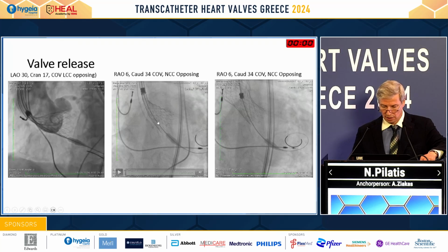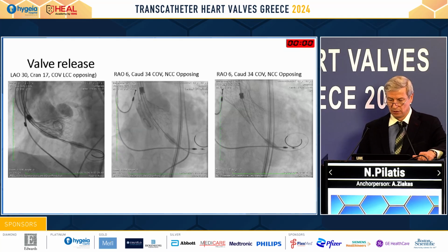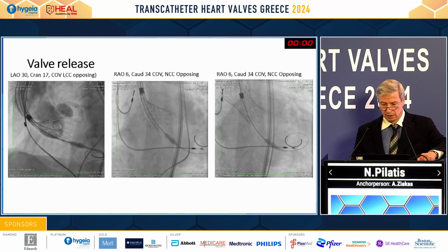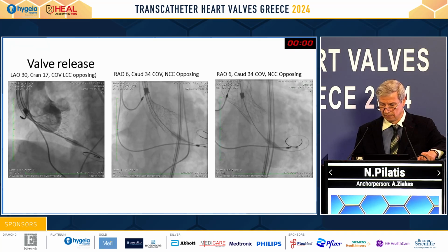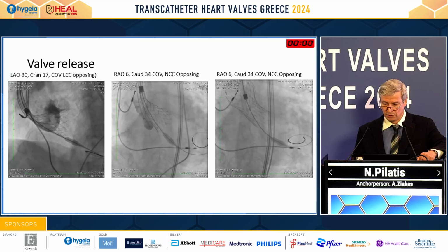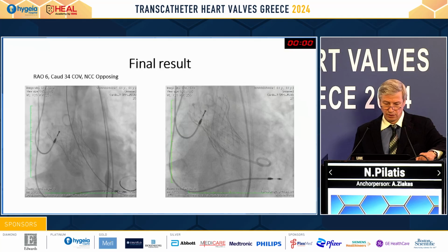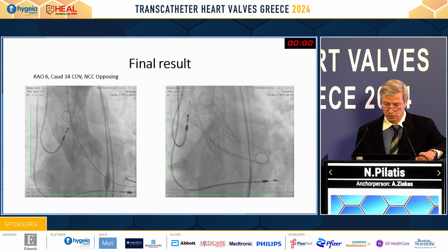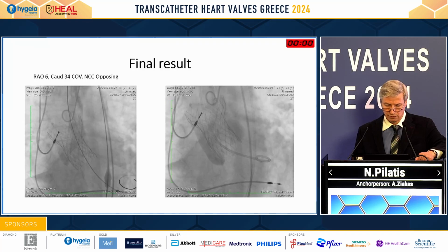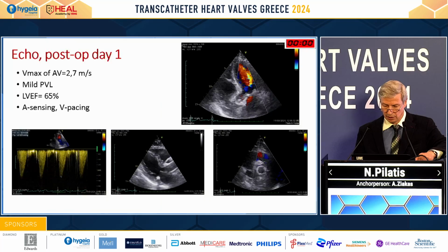We know as we release the valve, this will come down a little bit. So we'll go back to the initial cusp overlap view, and we release the valve, which was self-centered. And here is the final aortography. You see very minimal aortic regurgitation, a good position at almost 0 level, and a gradient from 20 to 3 millimeters of mercury, and a good peripheral sealing.